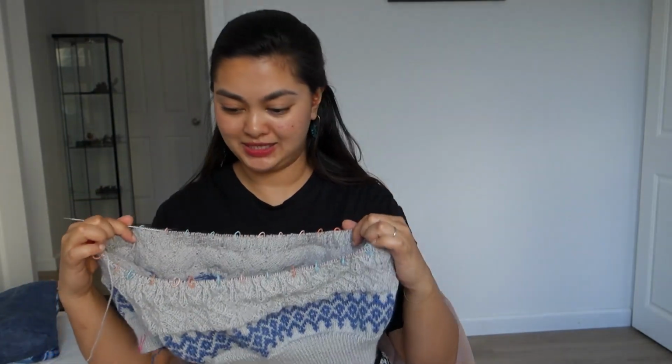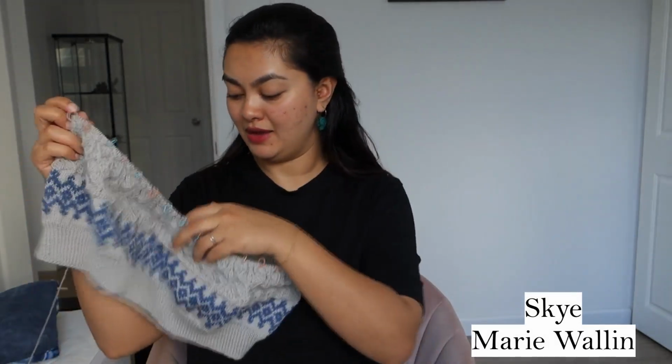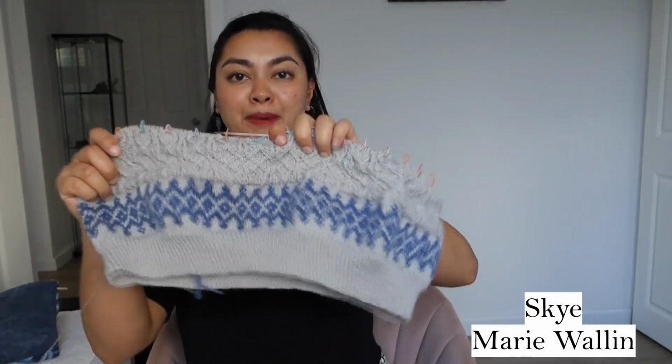Moving on to my works in progress. This is an exciting day, an exciting year, 2025. It's finally happening. This is my current main WIP, and this is Sky by Marie Wallen. Miss Marie Wallen herself. I have had the yarn for this since 2019, maybe even 2020. I don't know in what universe I thought, oh yeah, I can knit this.